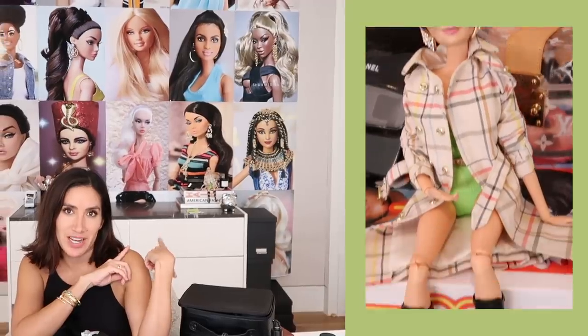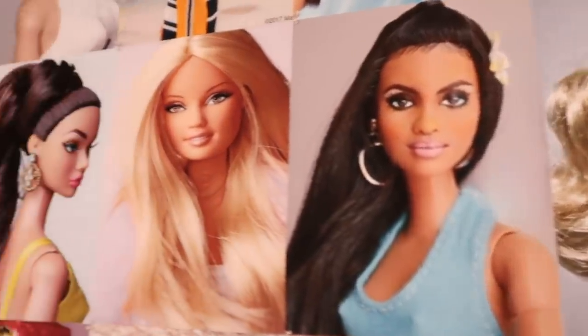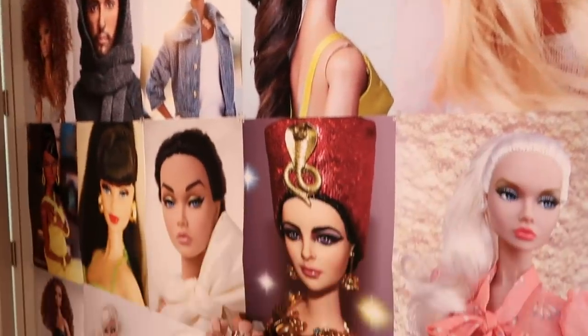You guys know I'm obsessed with Barbie. I've got my little Barbie Birkin right over here. She was my friend. She had an Instagram account, and then it got hacked. But I changed the wall up. This is gonna be our wall for the season. Do you guys like it? Let me know what you think.